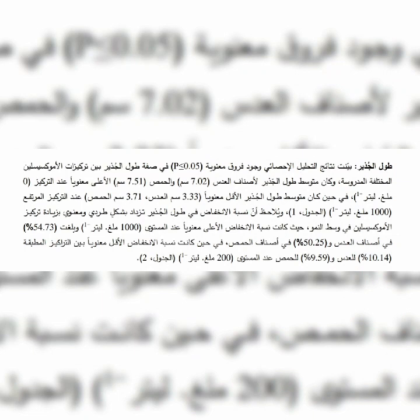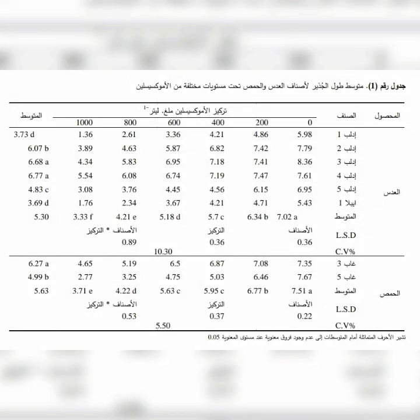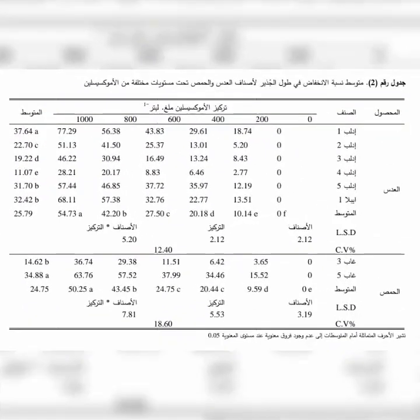When it comes to root and shoot growth, the story changes dramatically. As amoxicillin concentration increased, both root length and shoot length dropped, sometimes by over 50%. The technical term percentage reduction was used to compare how much shorter roots and shoots became compared to untreated controls. Now, imagine you're a plant breeder. Some varieties like Idlib 4 lentil and Ghab 3 chickpea stood out for their tolerance, showing the smallest reductions in both root and total seedling length.